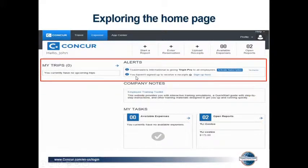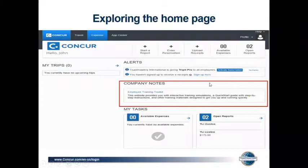To the right of this are any alerts that Toastmasters International would like to inform you about. This screenshot is a little bit older, and so the alerts you will see may be a little bit different. Have a look, and if you think they apply to you, follow the instructions. If you believe they do not, simply discard them. Below this are the company notes. This is where Toastmasters International World Headquarters can provide you with helpful tips, policies to keep in mind, and any relevant information that World Headquarters would like you to know about.